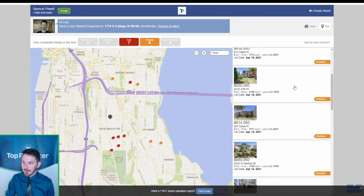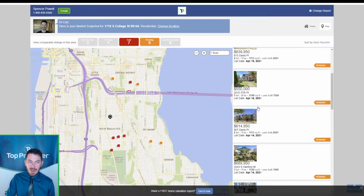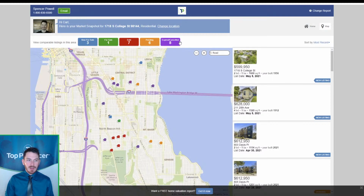They can start browsing through these and see what other homes are worth in the area and how comparable they are, which you can narrow down for them as well. So great asset to have, great value to anyone. Anyone that's potentially interested in buying or selling a home should really absolutely love this.